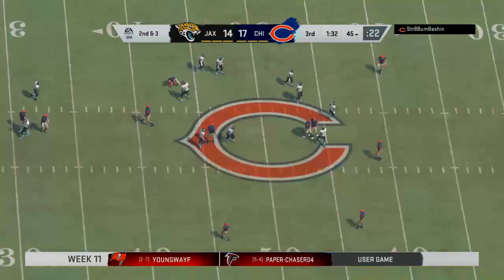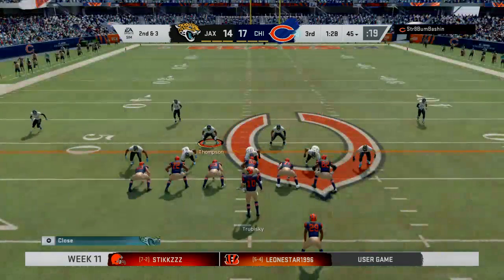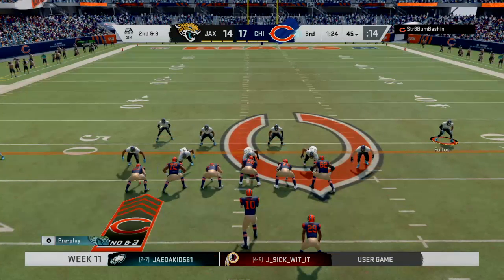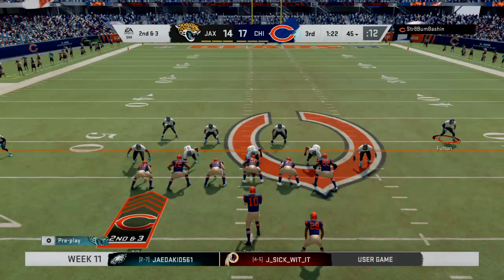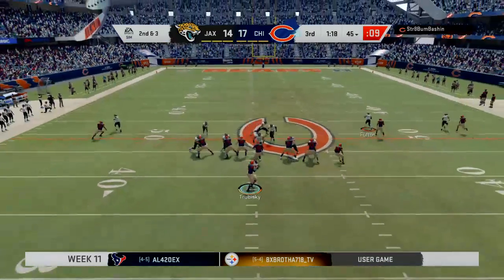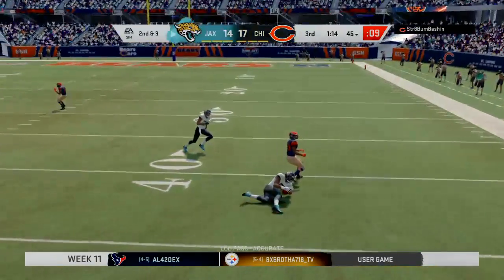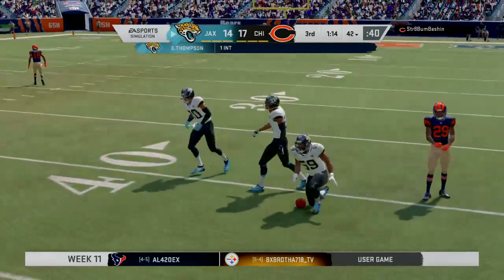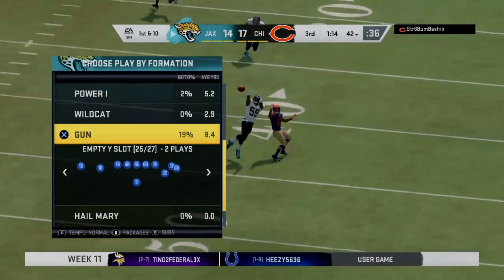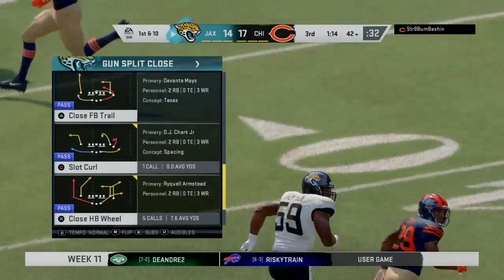He got too much time back there, huh? Able to get 7 on that first down pass play. 2nd and 3. Here we go. Again, it's Trubisky. A battle for it, and it's intercepted. Picked off near the 42. And they will take over possession of the football at their own 42-yard line.